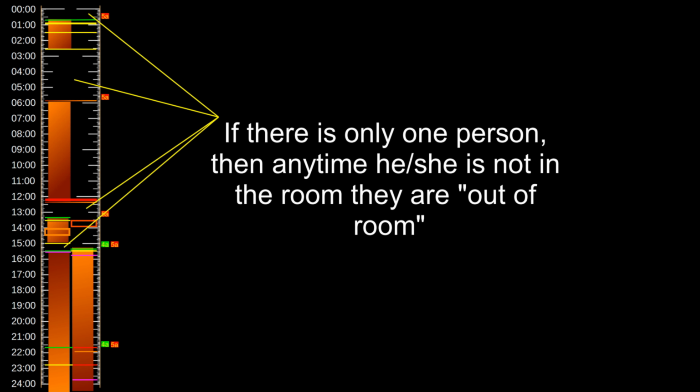So you see, there are 4 areas in which he was out of the room: the top one after midnight, the one between 2:30 and 6 o'clock a.m., the hour between 12:30 and 13:30, and then the short one between 1500 and, oh, I don't know, 9, 10, 11 or something like that, minutes after 15.